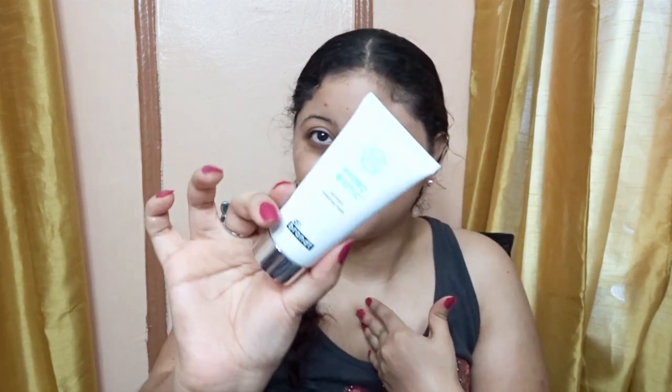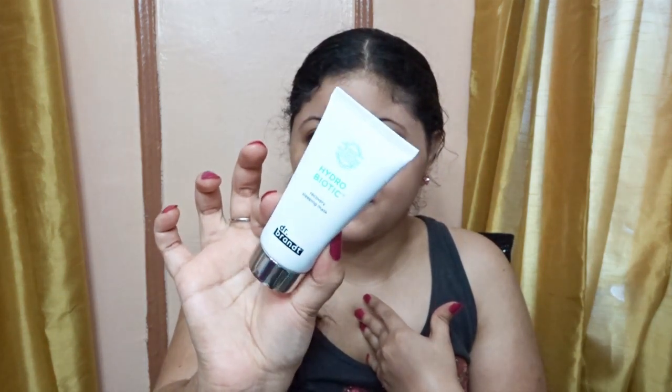And again, like I said in the intro, some of these products are from Ulta and some of these products are from Sephora. This product is from Sephora. So please look out for this product in my nighttime skin routine. It will be up in the month of December, so please look out for that.